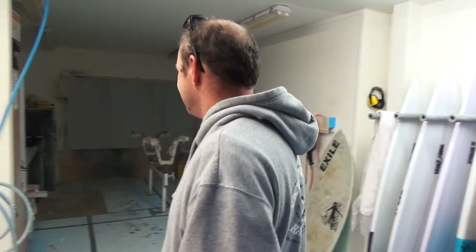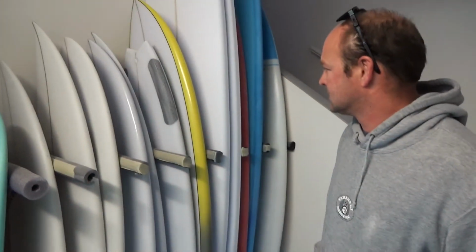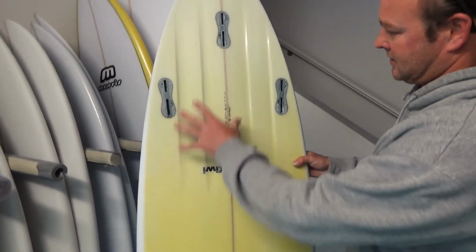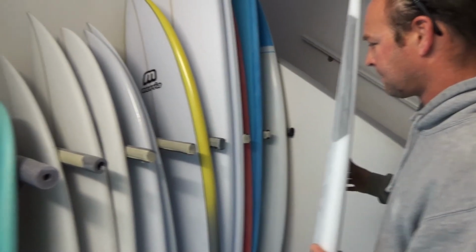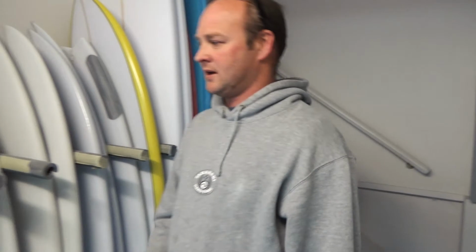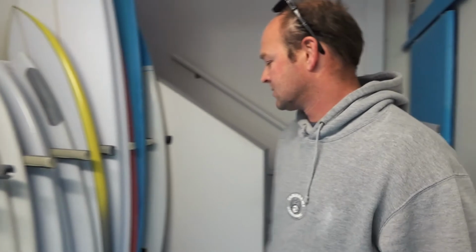This is just the little alleyway of boards, ones that need to be shaped and sanded. And this is actually one that's nearly finished. This is the flying kiwi with the quad channel at the tail. So you're all hand shaped, aren't you? You're not machine. No, the majority of the boards are machine. Not here though. We just contract the machining. But most of the models are off the machine, but off original hand shaped plugs.